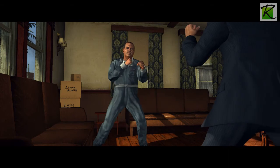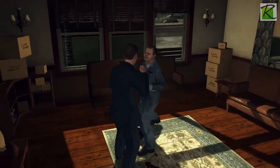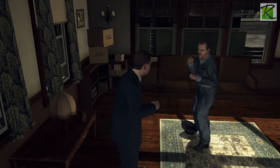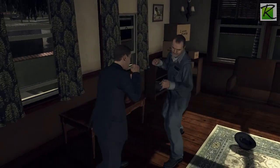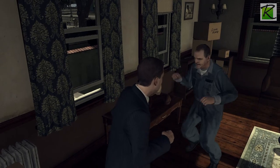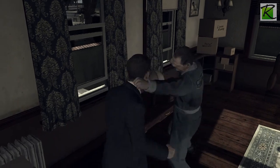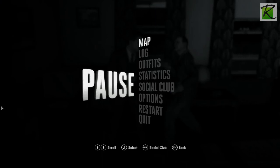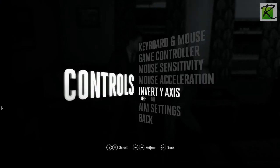Oh, fight, fight, fight. Don't remember what the buttons are. Okay. Seriously, I don't remember what the fucking buttons are. What's the dodge button? Hold on, is there a way to look at the damn controls real quick? Because I forgot what the damn buttons are.